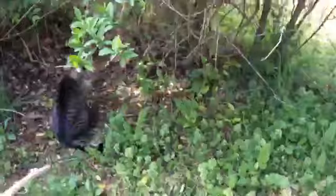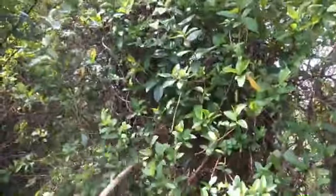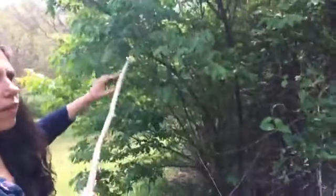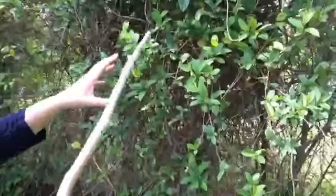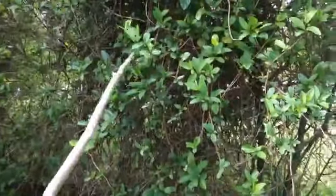Couple cool things right here. This right here is wild honeysuckle vine, not to be confused with honeysuckle bush, right? The vine is going to make flowers soon, and the vine is going to smell divine, these flowers. They're like intoxicating, luring you out of your house to go smell them.